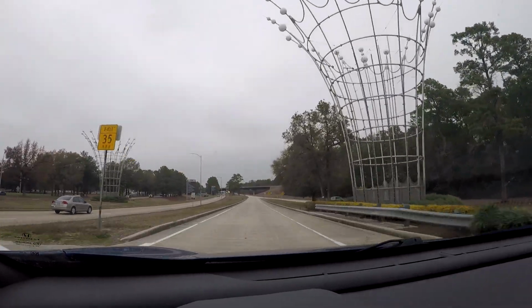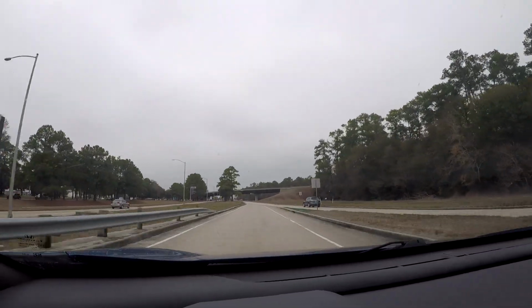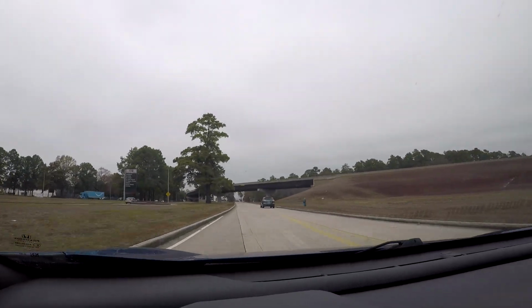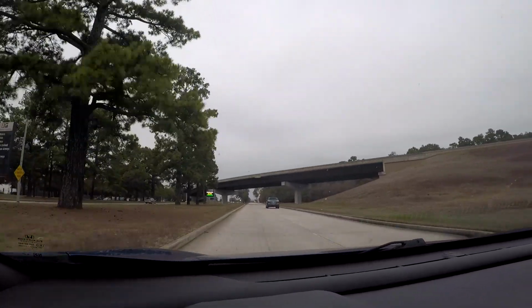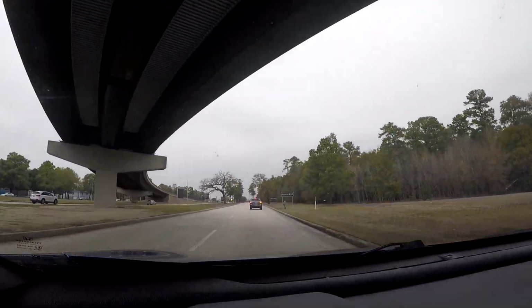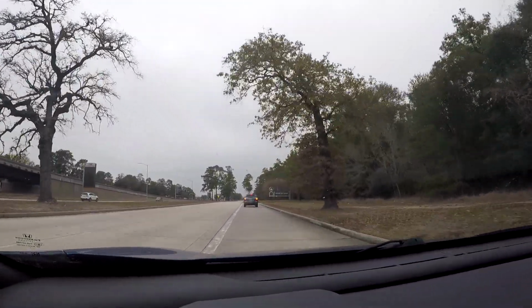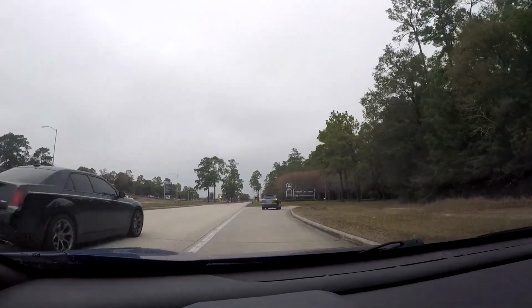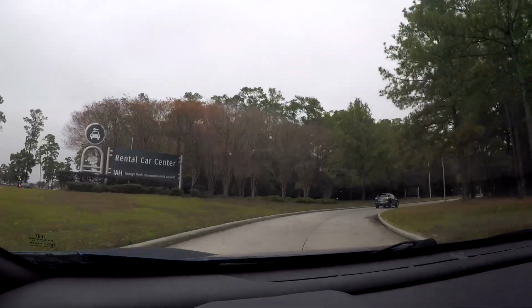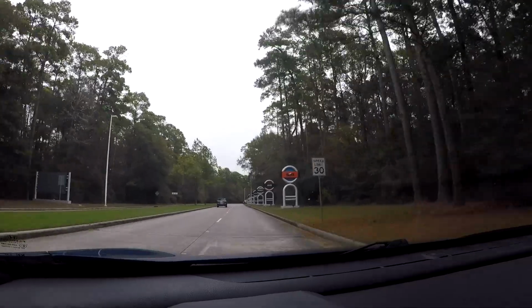We're going to get off the main highway really quick. If you're getting a rental car here in Houston and you're coming back to return your rental car, you'll want to get off at the exit I just got off at, and then turn right here. This is where the rental car center is. Currently, I'm driving my own car because I drove down from Michigan, so I'm not renting a car. But if I flew down here and planned to rent a car, I would be doing this right now.